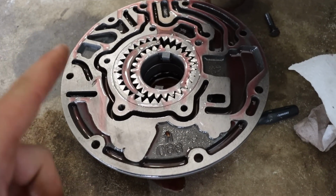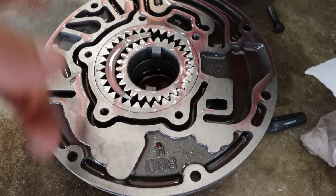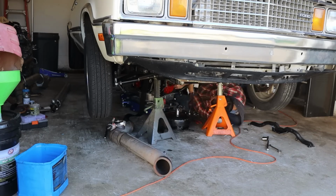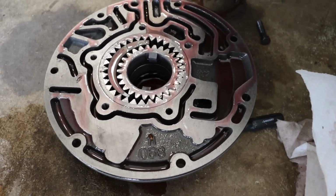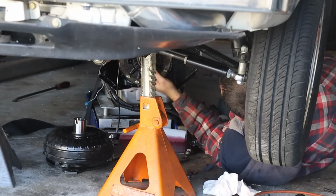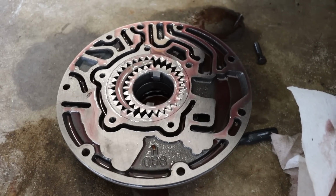Now, what I hoped to find was that the pump in the transmission was either damaged or maybe the pressure regulator was stuck. And when I tore it apart, it generally looked okay, but I was kind of living on hopes and dreams. So I just installed a known good Turbo 400 pump into the transmission, and I hoped that that would fix the problem.